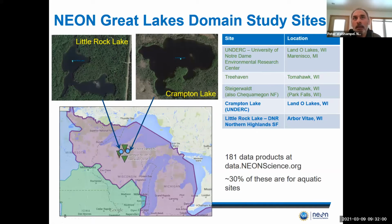So in the Great Lakes domain, which is pictured here in the lower left, the domain primarily exists in north central Wisconsin. The field sites picked here are our best attempt at trying to find representative field sites of an entire region that's suitable for long-term study. There's a lot of statistical analyses that go into that, as well as some very practical considerations of who's going to let us study on their land and erect towers and put buoys in lakes and things like that.